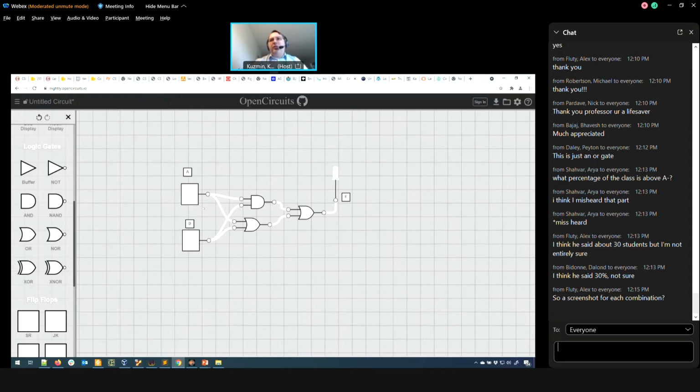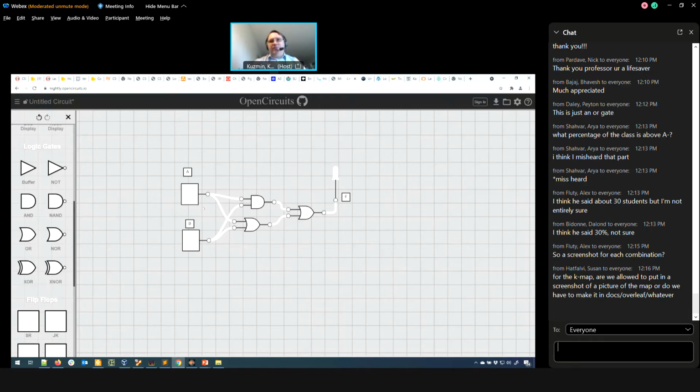Yes, we need a screenshot for each combination if the number of combinations is not huge. Of course, we're not going to be asking you to do 128 combinations, 128 screenshots. That would be too much. That's why I think in one of the problems on the homework we say, well, just do your best to show us that your circuit is correct, that it works correctly, but we do not expect you to do exhaustive testing. Exhaustive would mean all combinations.